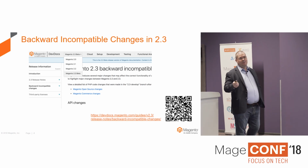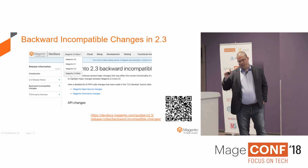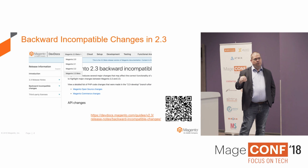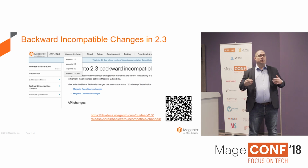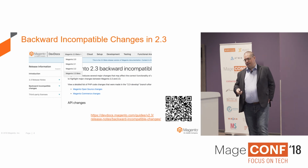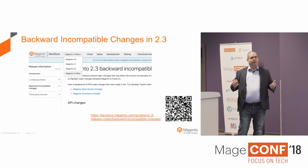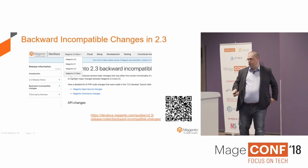Backwards incompatible changes. So this is probably the most helpful slide for the developers in the room. I would highly suggest going out to the DevDocs site and reviewing exactly what we've defined those backwards incompatible changes will be for 2.3. So starting in 2.3, we're doing this now as part of our pre-release activities. So starting in beta, we began publishing this information, and as we continue to refine it and identify it, that information is getting out there. So if you do extensions, if you have custom dev, right, these are things you want to focus on. That way, as 2.3 comes out, you understand what new work may lie there for you to do that upgrade.